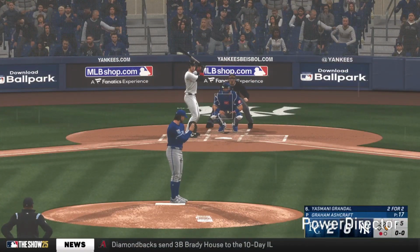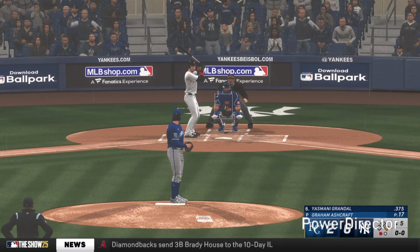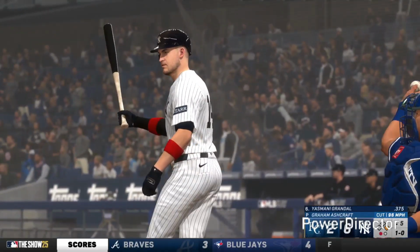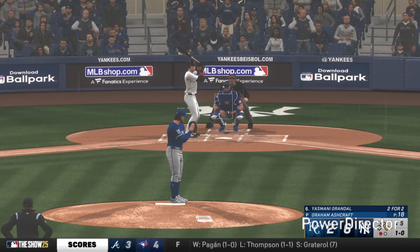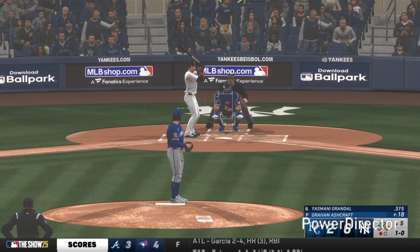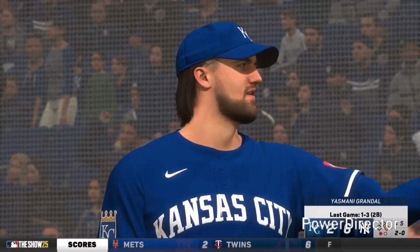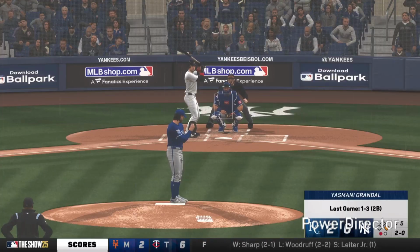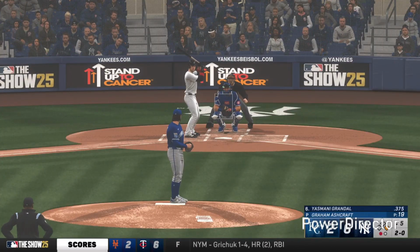Yasmani Grandal getting ready to hit. He's already homered here in this one. First pitch just misses. 1-0. Just missed. No, he's really working him away this at bat. Sometimes take a little bit off velocity. Try to get a rollover, something on the ground. Stay away from that big hole on the right side of the infield.